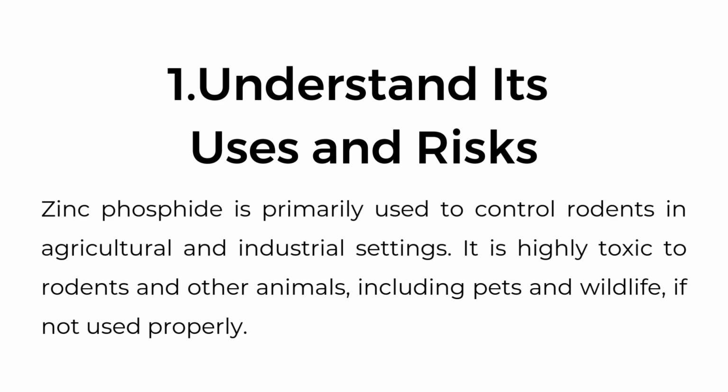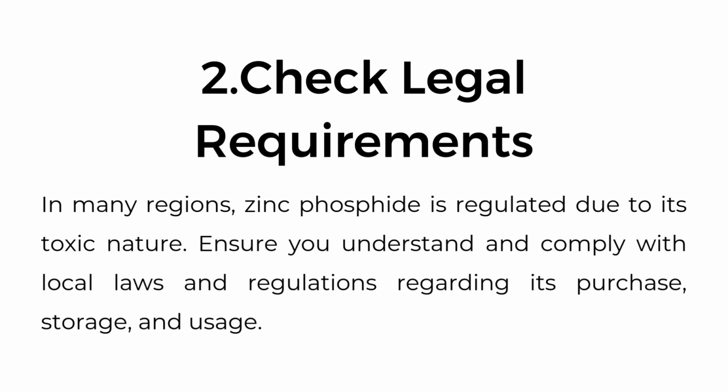Zinc phosphide is primarily used to control rodents in agricultural and industrial settings. It is highly toxic to rodents and other animals, including pets and wildlife, if not used properly. Check legal requirements. In many regions, zinc phosphide is regulated due to its toxic nature. Ensure you understand and comply with local laws and regulations regarding its purchase, storage, and usage.